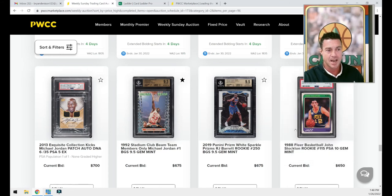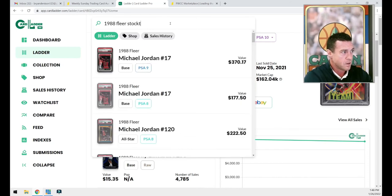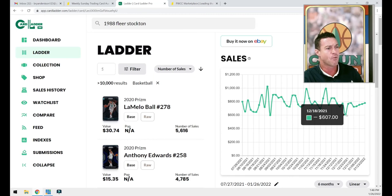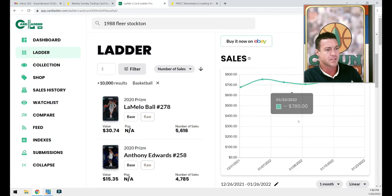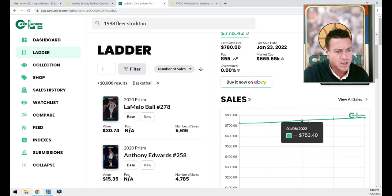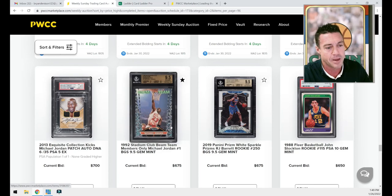I'd waited too long, and I decided, why do I not have a John Stockton '88 Fleer in my collection? I thought it was undervalued. I looked at it on Card Ladder, and I was like, it's just too low. And so I decided to pick one up. And as you can see, hopefully I picked it up at a good time. If I recall, I think I got mine right around the $700 mark, and it looks like the last few, let's go to 1 month. It's not a super uncommon card. It's pop 855. And so you'll see, I think I picked mine up for around high sixes or 700. It looks like it's climbing a little bit, as it should. He's all-time assist leader, never to be caught, and all-time steals leader, never to be caught.